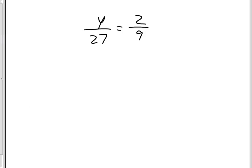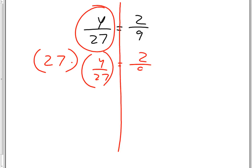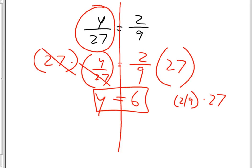Last one. What do I need to get rid of? I need to get rid of 27. How do you get rid of division of 27? You multiply 27. Multiply. Cancel. When you do this, do it this way. Everybody on their calculator do 2 over 9 in parentheses times 27. What do you get? 6. You should be getting 6. You try it out. 6 over 27. 2/9 equals 2/9. All I did was reduce the fraction to check it.